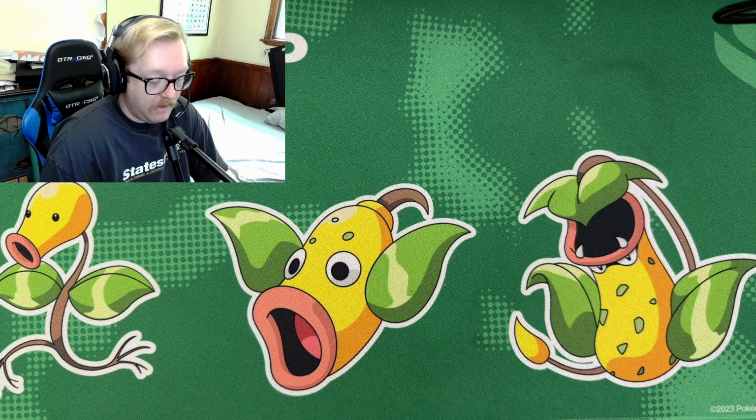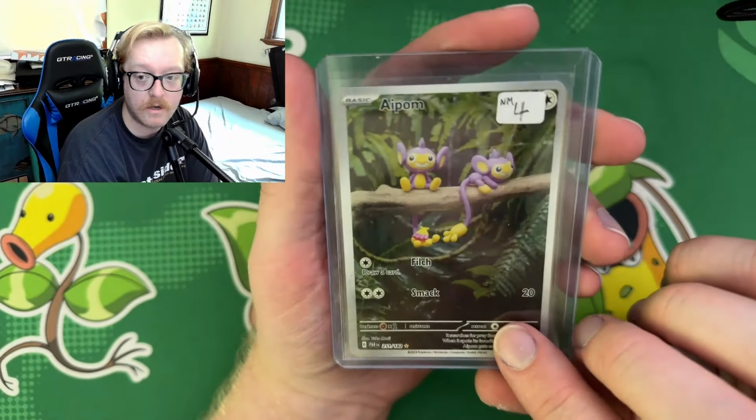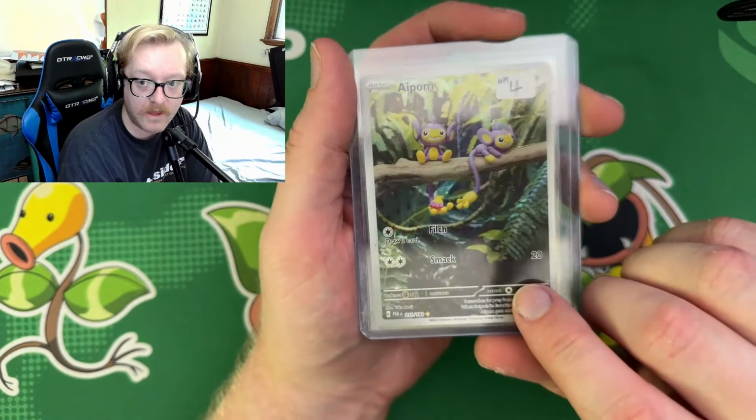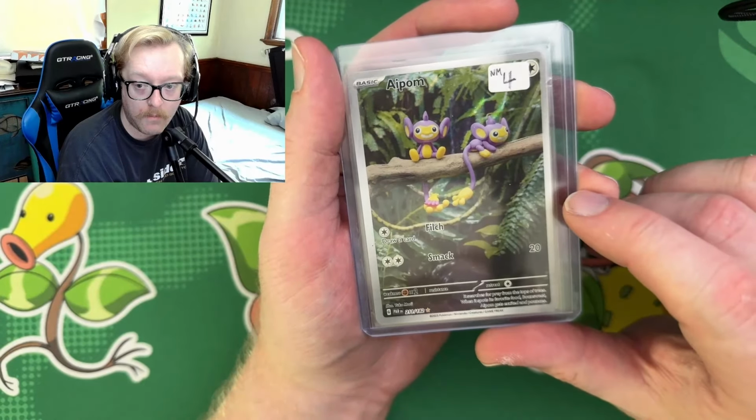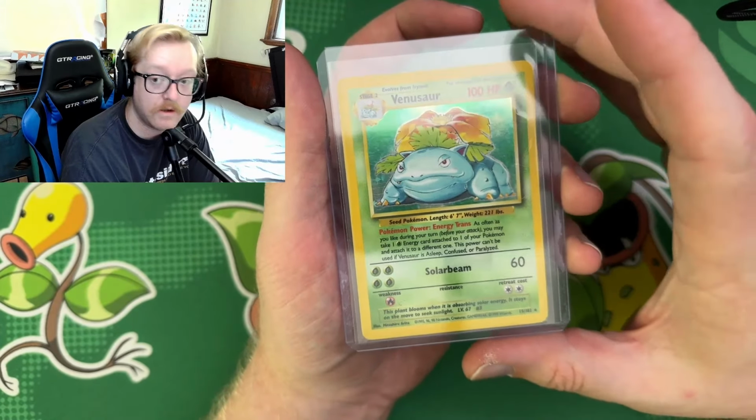I ended up getting back the Deoxys that I traded away a couple weeks ago. I believe I paid a lesser amount on each of these, and I picked up this Deoxys that I don't have already, both from the Crown Zenith Galarian Gallery. And then I picked up this Claymation Apom. Super cool. Love that artwork. It's from Paradox Rift. And then I picked up a base set Venusaur.